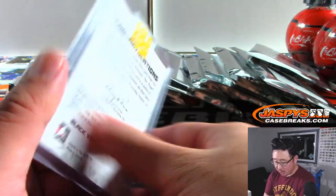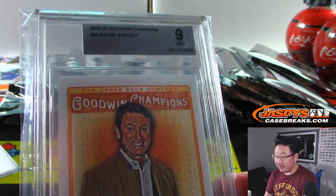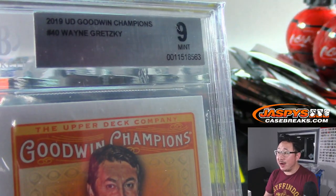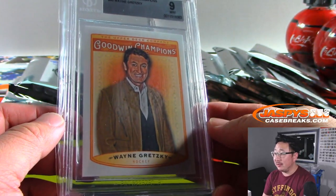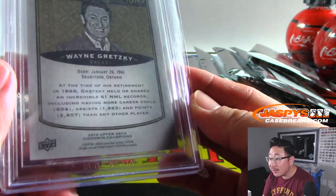Between the Pipes, Patrick Roy. And this is pretty cool. You got something graded right here. It's Wayne Gretzky. I've heard of him. My hockey knowledge is not strong, but I know who this guy is. Wayne Gretzky, graded a 9 from Upper Deck Champions.